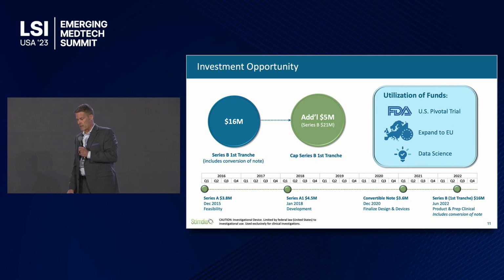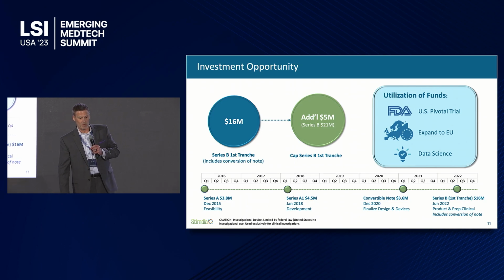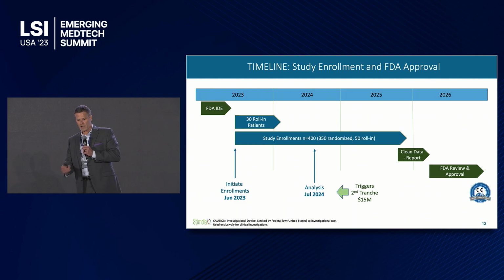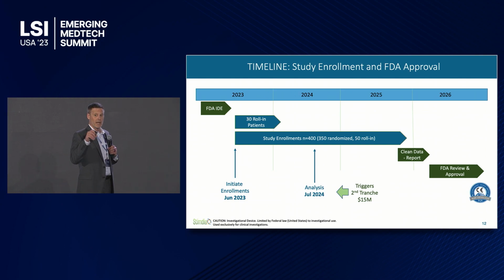So here's the asset we've got on this. We've raised $24 million to date. Last June, we closed on the first tranche of our Series B, $16 million. We're looking to cap that within the term sheet that we identified here with an additional 5. What that does is gets us to an analysis point within our pivotal trial. Looking at this as we roll this out, we've got 400 patients that'll be enrolled. We're starting that in June of this year. By third quarter of 2024, we've got written in the protocol where we can do an analysis on those patients, confirm that we've got all the mechanisms of action triggering on this thing, and then take down that second tranche.